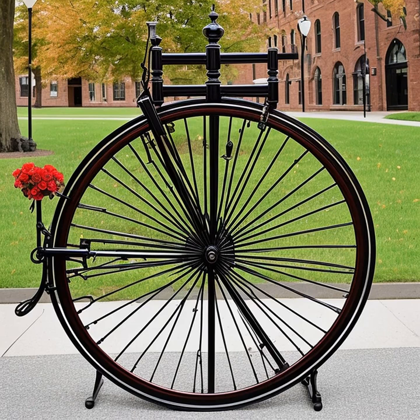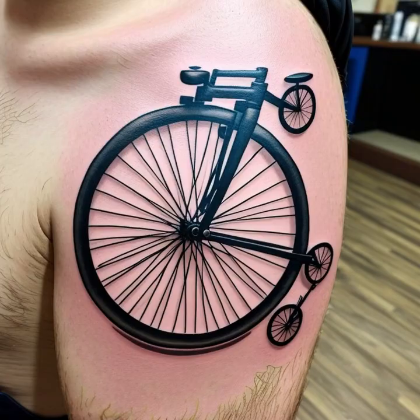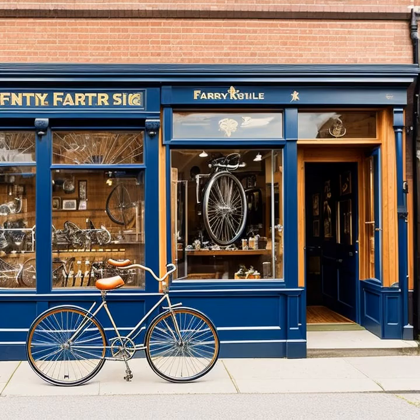Even today, the penny farthing continues to capture the imagination of cyclists and history enthusiasts. Events such as vintage bicycle races and historical reenactments often feature penny farthing riders, keeping the spirit of this high-wheeled wonder alive for future generations.